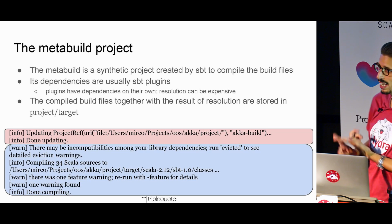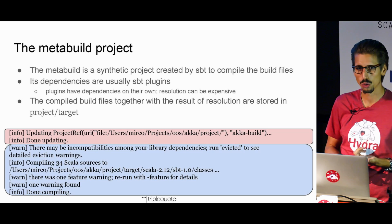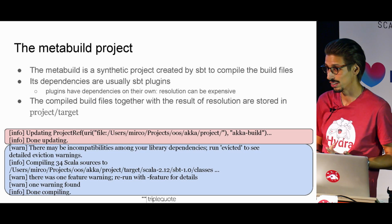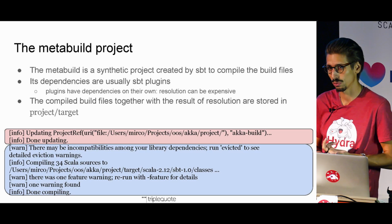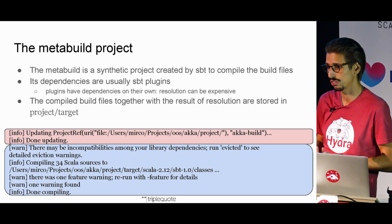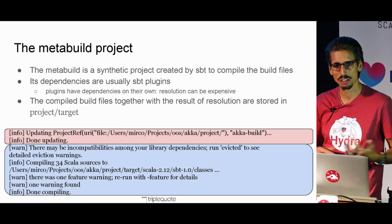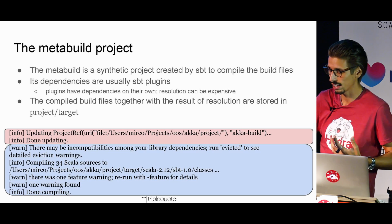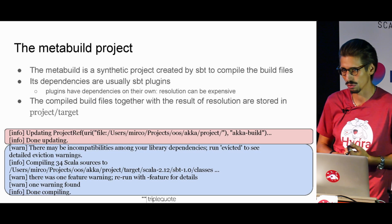So I didn't want to be controversial, but I think it would be interesting, if you want to lower your CI times, to cache also the build binaries and the result of resolution. And maybe you should also cache the result of resolution, not just for the meta build, but also for the different modules that you have in your build. It's definitely going to make a difference. Of course, then it depends on how much time it takes your build to execute. So it might be relevant to save maybe 30 seconds or a minute, or it might actually make a huge difference. It really depends on how much time it takes your full CI build to execute.